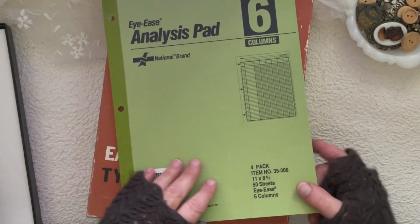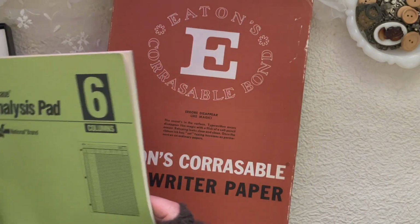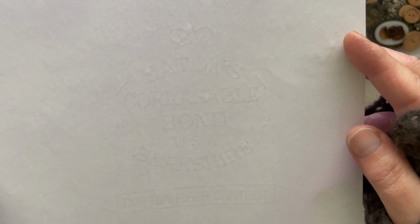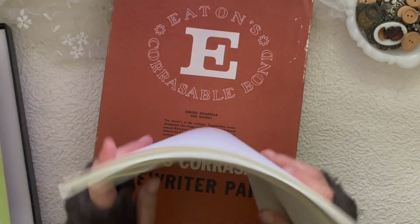I got some graph paper. I'm always on the lookout for graph paper when I go to estate sales. And this is typewriter paper. All right, so there's the watermark in it. It's an Eaton's. I don't know if you can see that. Really cool, really beautiful typewriter paper.